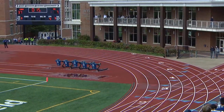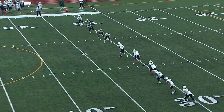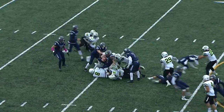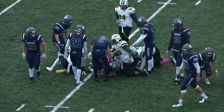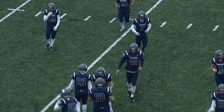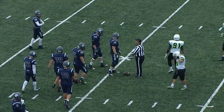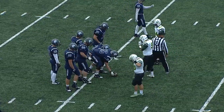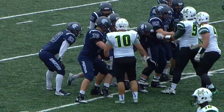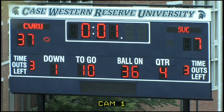So 15 seconds remaining here at Case Western Reserve. It'll be another resounding homecoming win for the Spartans. Kick comes, picked up by Tarkovsky. Taken down just past the 35, and one knee should do it here. 9 seconds remain. Victory formation almost assuredly for Case Western Reserve. Hunt is in there. We'll have the honor of taking the knee. Everyone on the line ready. And that will do it. Case Western Reserve University with a 37-7 win over St. Vincent College. They ring in homecoming on a positive note.